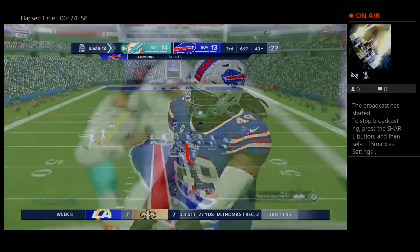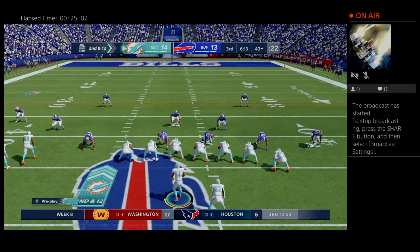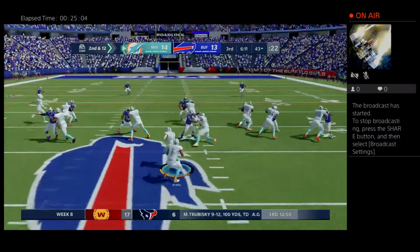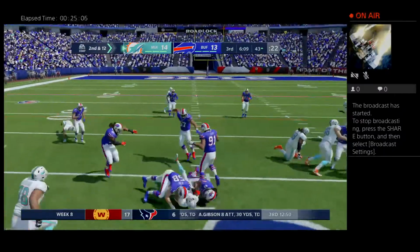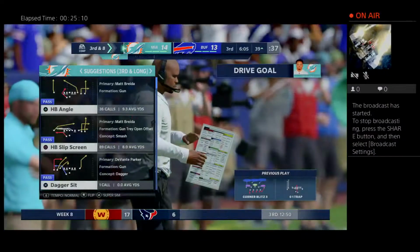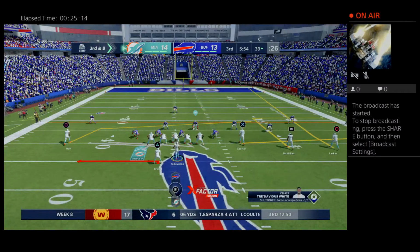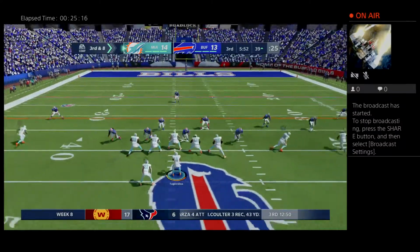And plays like that are exactly what this defense needs here early in the second half to give it a little spark. I think their halftime adjustment, maybe it was just a little inspirational speech. Who knows? But looks like they're ready to go. The Dolphins ball. 4 yards on the pickup there, and now they're left with a 3rd and 8.